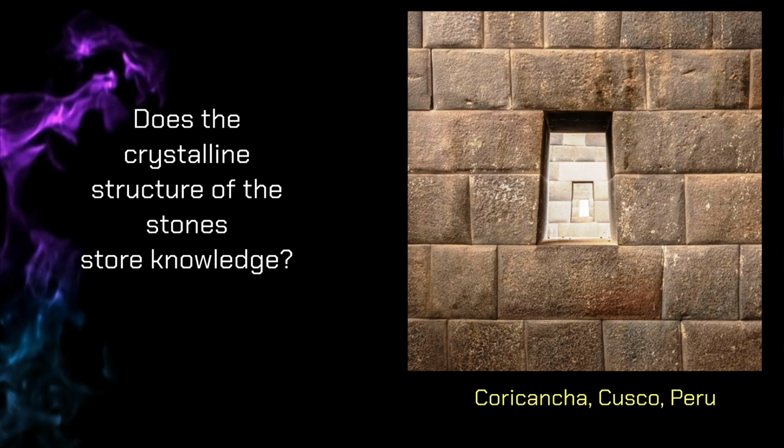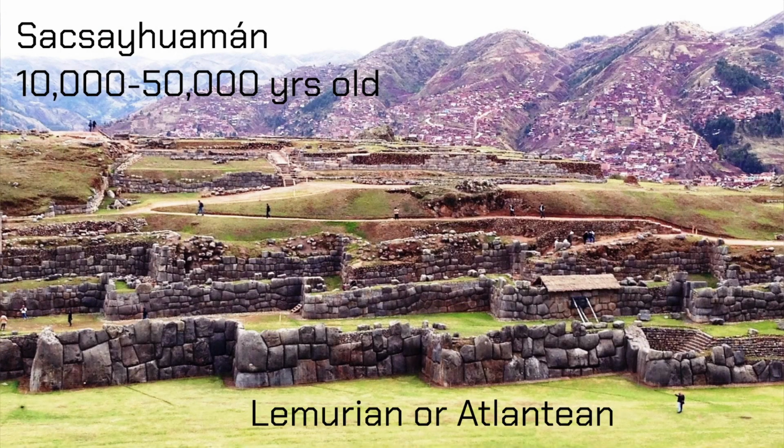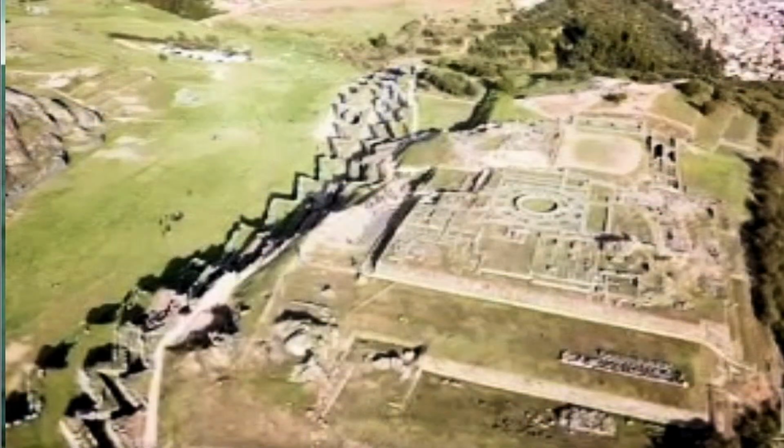So here we have Sacsayhuaman, a beautiful layout on the top of which is a medicine wheel, a beautiful medicine wheel. It's hard to get to that nowadays. And there are other stones on top that were very much used to balance energy. Nobody knows how old Sacsayhuaman is.